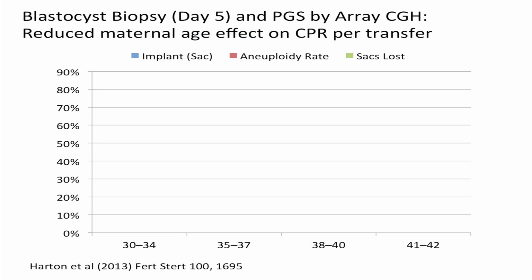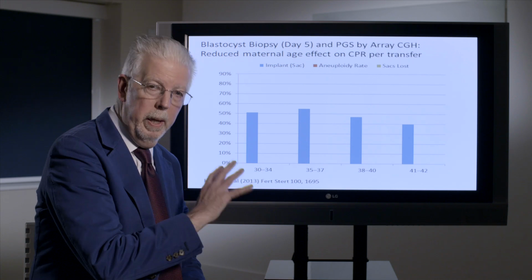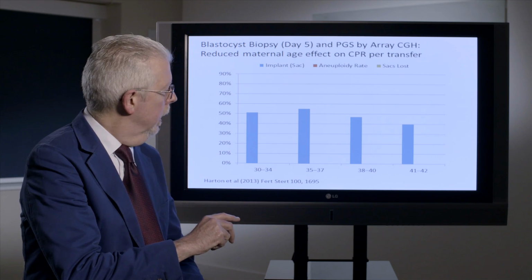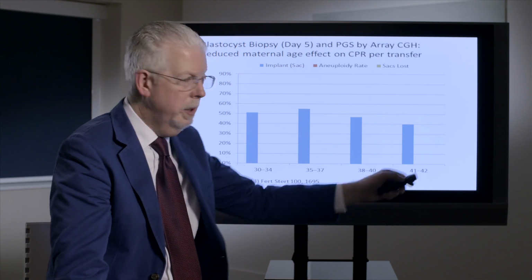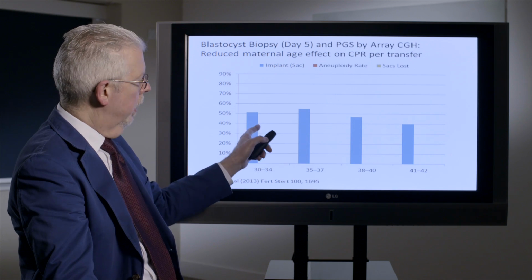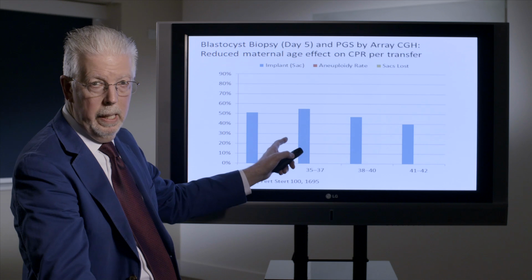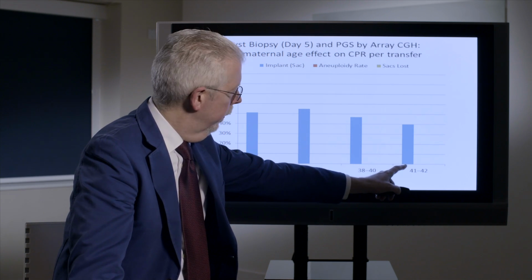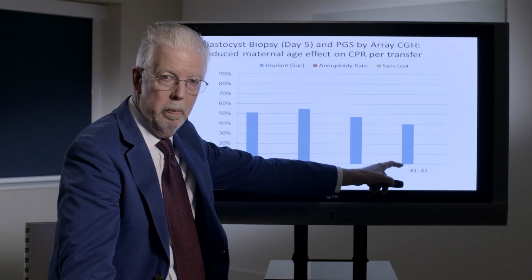But the remarkable thing is, and this is only a small retrospective study, that if you can find, and this is blastocyst biopsy, PGS using array CGH, if you can find a euploid embryo, even in women of 41 or 42, then the implantation rates are really quite respectable and hardly drop off from the much younger age group. So I think many women in their 40s would be very excited about having this kind of implantation rate.